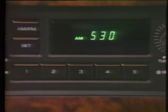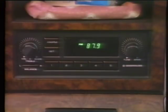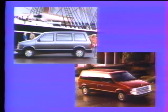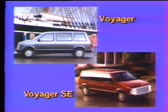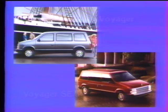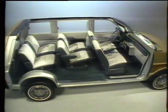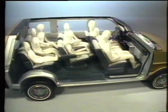You'll appreciate the quality sound you get with LE's standard electronically tuned AM stereo, FM stereo radio, four speakers, and integral digital clock. Voyager is also available in base and SE models, which offer many of the same standard features as the LE. And you have several choices in seating arrangements. Seating for five is standard on all three models. Seating for six is also available, or seven, or eight, depending on the model you choose.